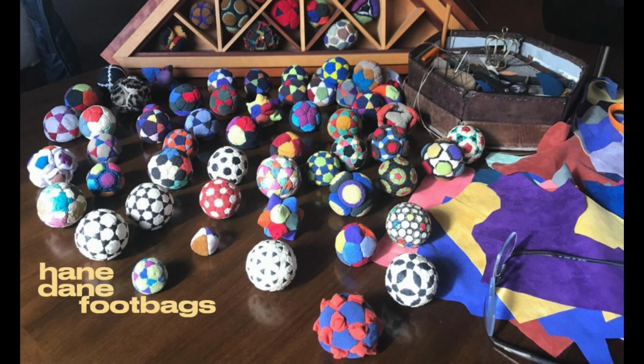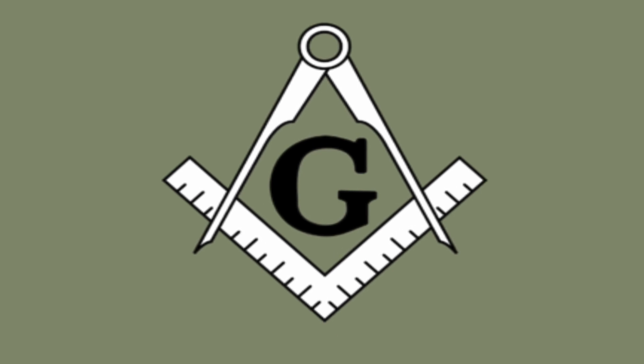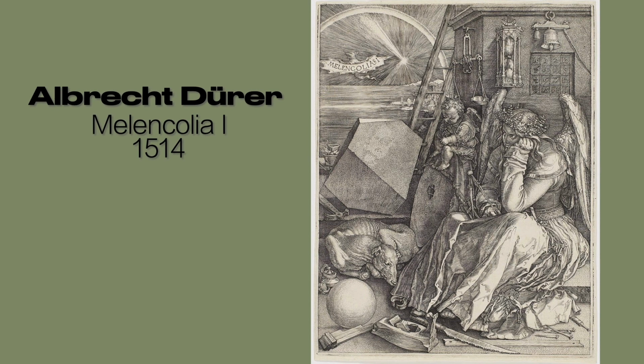Alan has designed and stitched countless spheres made up of straight lines and angles, a geometrical combination the Freemasons held in specific high regard, symbolized by their depicting the square and compass together. Which brings us back to Dürer's engraving, in which a winged woman sits next to a geometrical stone. She's holding a compass prominently, while many other discarded tools lay at her feet. This engraving almost feels Masonic, but it's missing a square to go along with the compass.